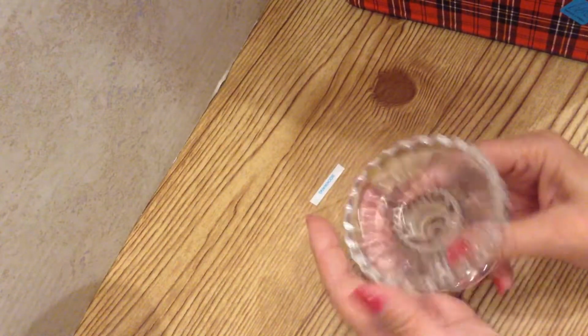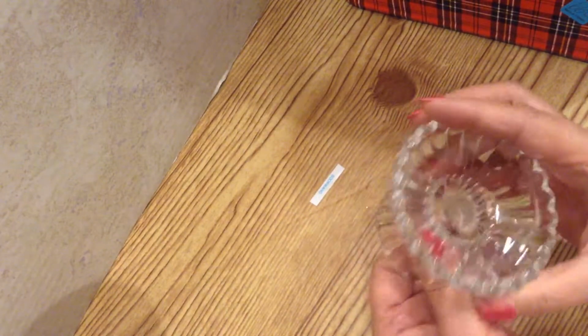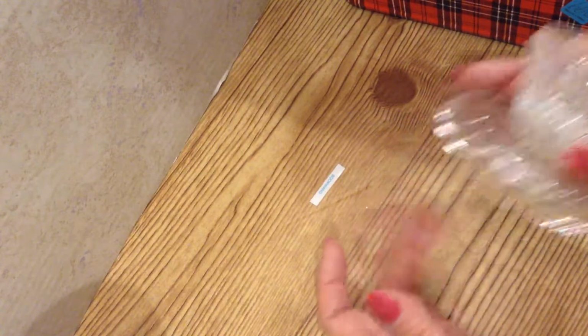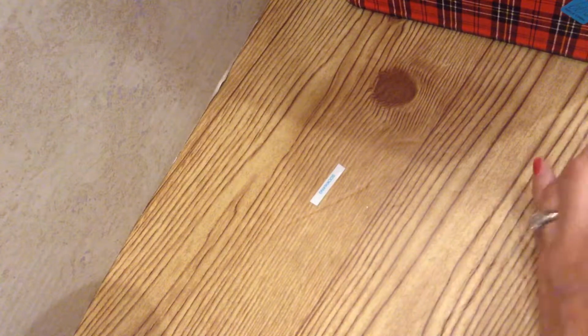Well, right now, I'm just collecting a lot of things. And you do need, and you like to have, some of the clear stuff like this, faceted, so that when the light catches it. So that was the piece I got for $1 today that I liked.